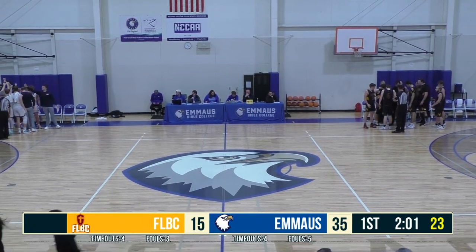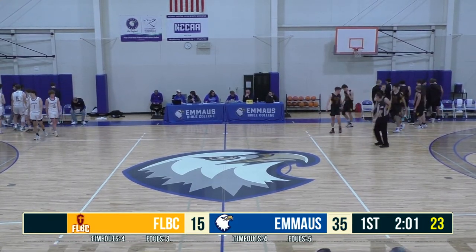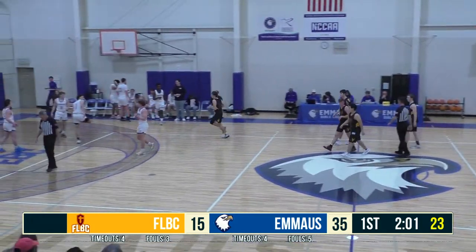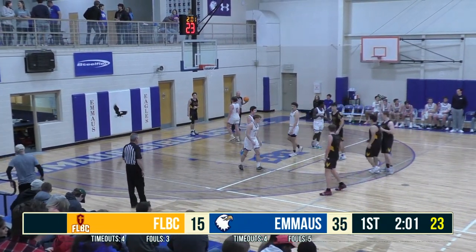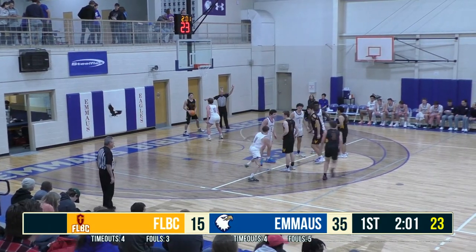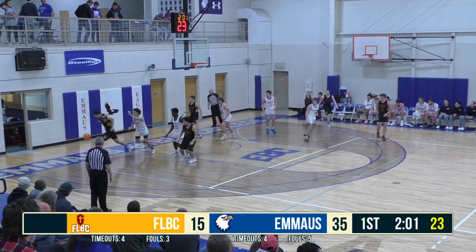Eagles 15 of 37 for 41%, 3 of 11 from three and 2 of 3 from the line. Lutheran 6 of 24, 25%, 2 of 14 from three and 1 of 2 from the line. They have 12 turnovers. Eagles have 8. Eagles have 24 rebounds to 13 for Lutheran.